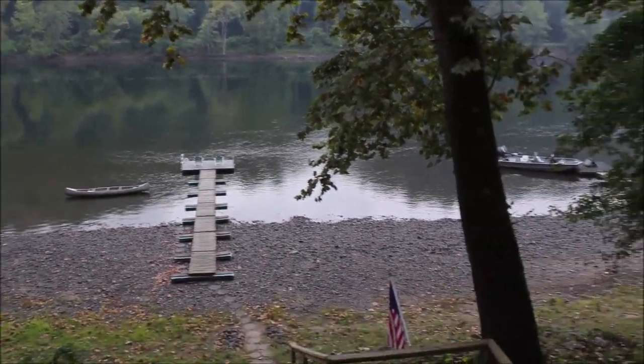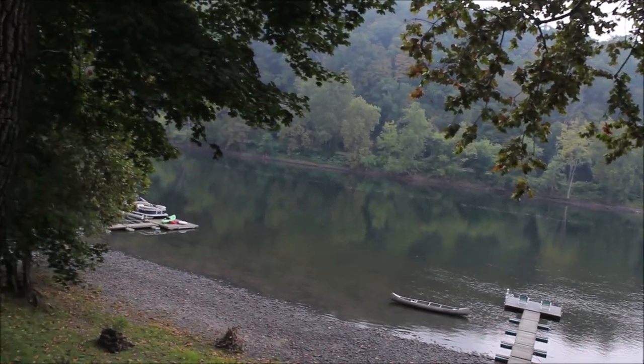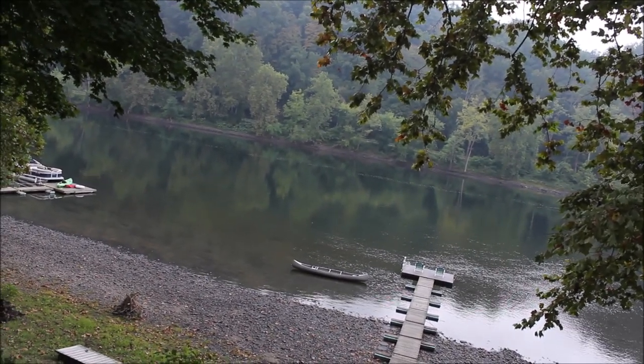That's awesome. I haven't seen it so low. It's been a long drought. It's literally those three stepping stones, that's as far as the stepping stones got. That's the lowest I've ever seen it.